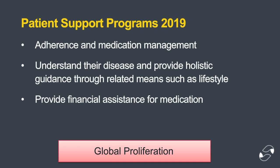PSPs provide value by helping patients to better manage chronic diseases and optimize complex treatments by filling the gaps in services that are not provided in the current healthcare systems.